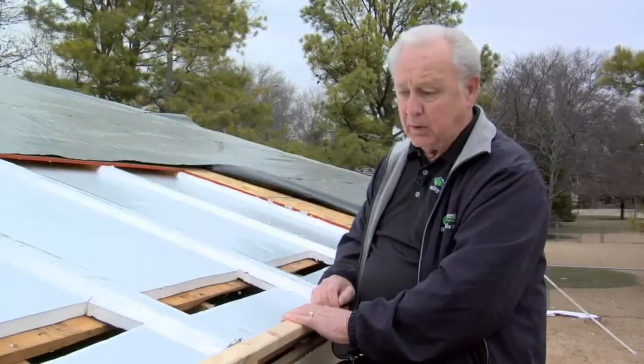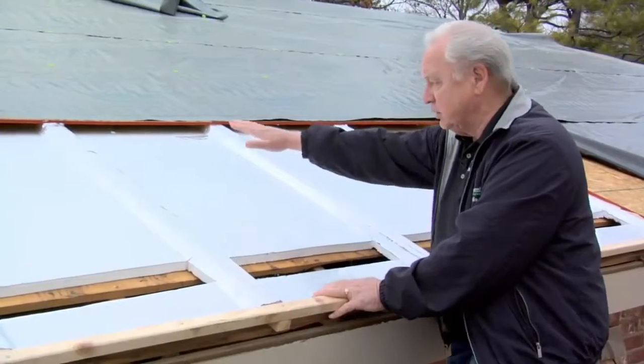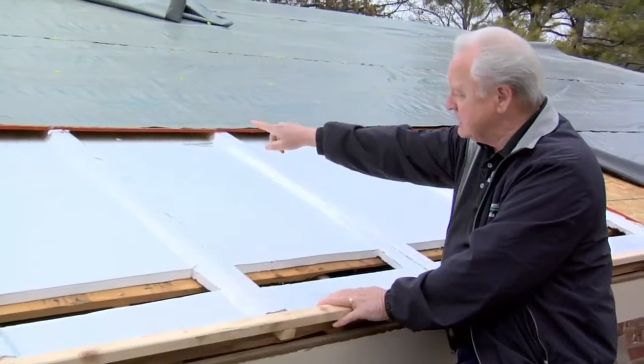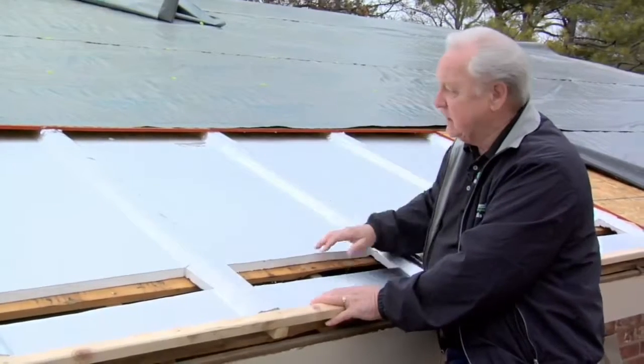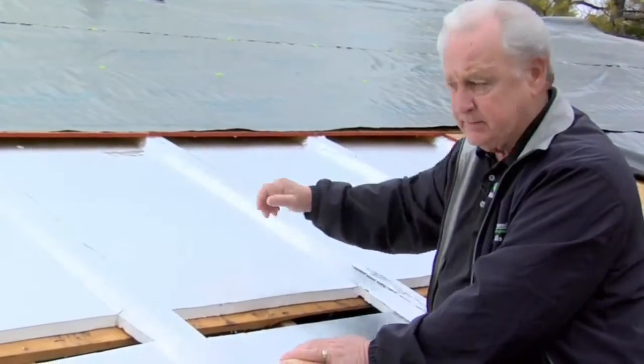And the third point is the convection currents. We use the convection currents to our advantage. The way ThermaDeck uses convection to its advantage is what puts it all together. What we've created here with the decking on top of the ThermaDeck is a 1-inch airspace. The next step is we're going to be putting a composition roof on top of that.